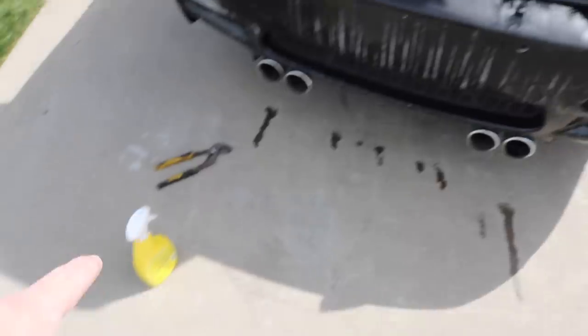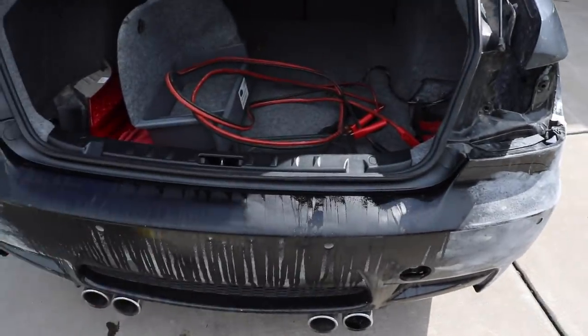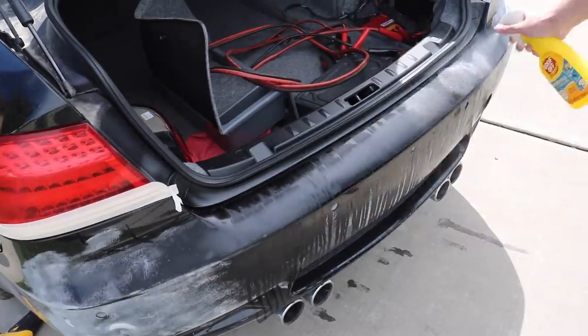I'm gonna go ahead and spray some more of this Goo Gone stuff all over it. It's not only Goo Gone, it's kind of like better than Goo Gone. And it just goes all over it. I'm just gonna keep spraying it, and then eventually I'm just gonna wipe it all. Hopefully it just comes off pretty easy.